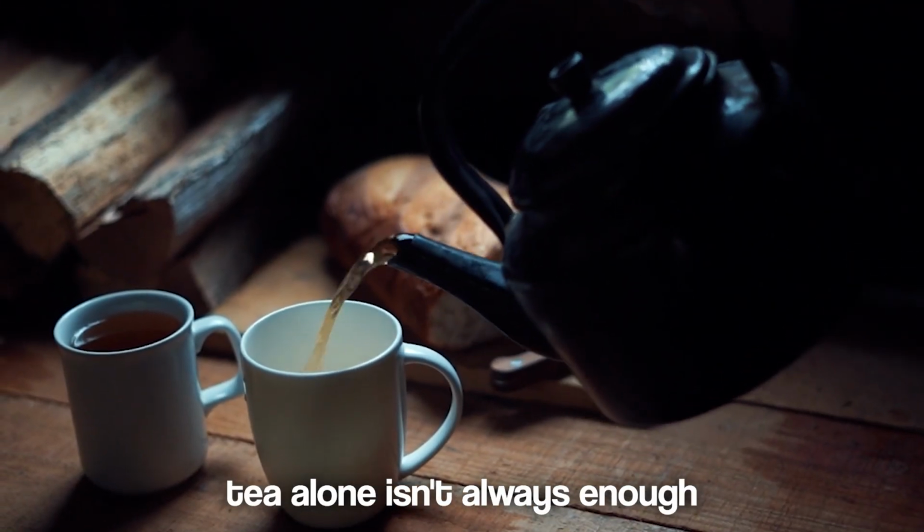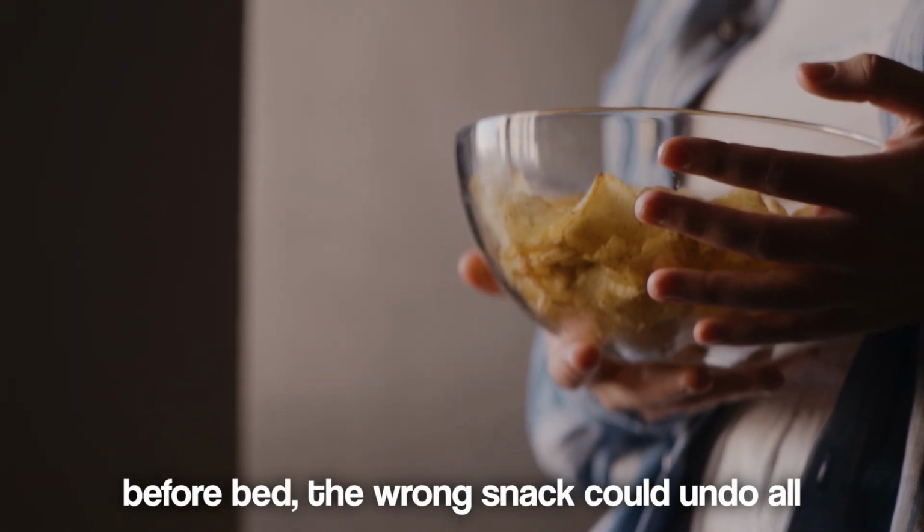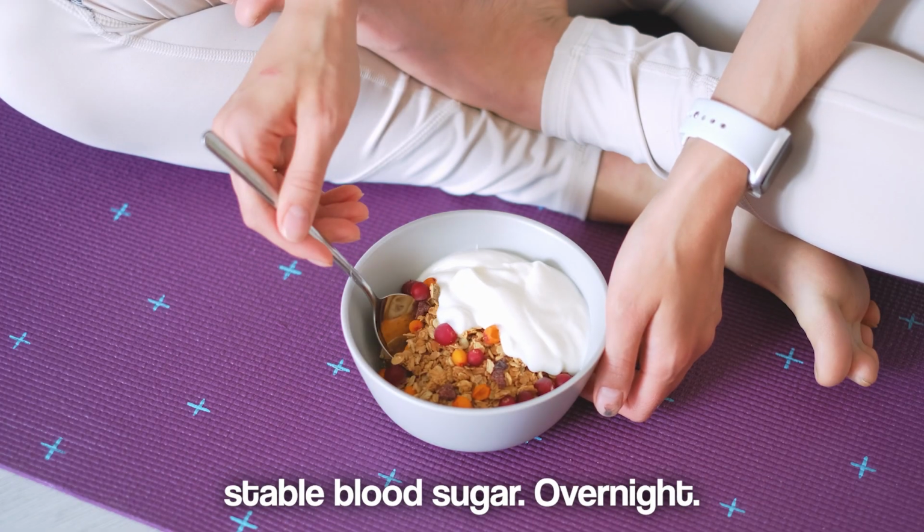But here's the thing, tea alone isn't always enough. If you ever feel a little hungry before bed, the wrong snack could undo all your progress, while the right one can actually support stable blood sugar overnight.